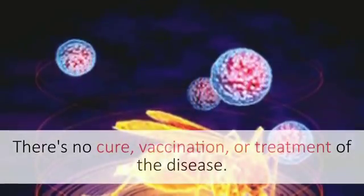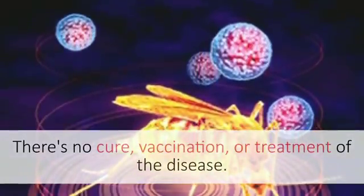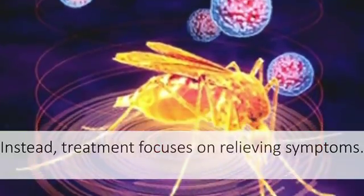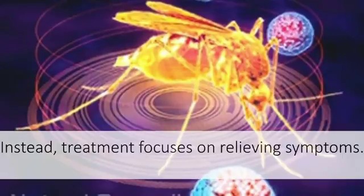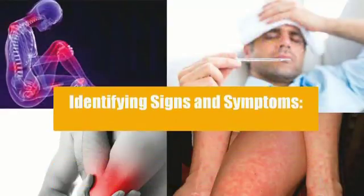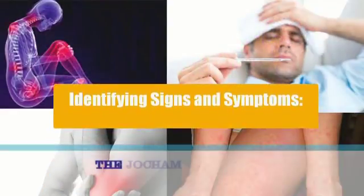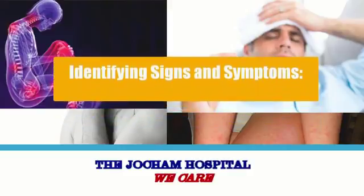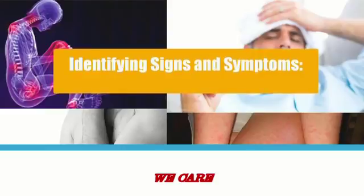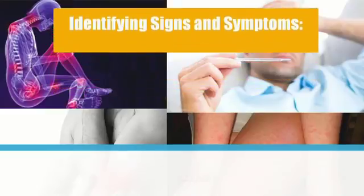There's no cure, vaccination, or treatment of the disease. Instead, treatment focuses on relieving symptoms. Identifying signs and symptoms. It's important to identify the signs and symptoms of chikungunya, treat the symptoms, and be aware of complications from the disease.